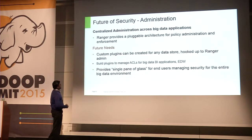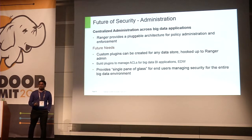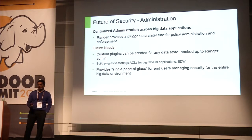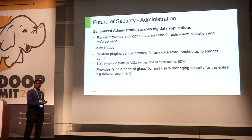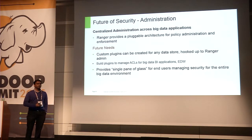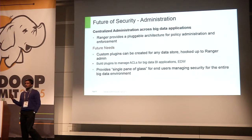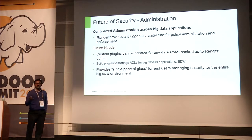The other aspect is how we can plug other data stores easily into Ranger. Ranger does HDFS, Hive, HBase, Storm, and Knox today. So we're looking at Solr, Kafka, and Yarn, but we know that as a community, we need to build the ecosystem where we can plug into any other data store in the organization. So the core focus is extending Ranger, not just for the core Hadoop components, but beyond Hadoop as well.